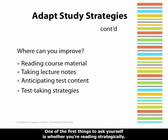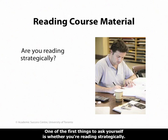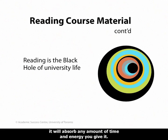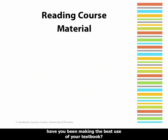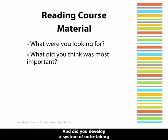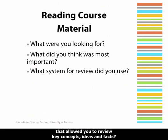One of the first things to ask yourself is whether you're reading strategically. Reading is the black hole of university life. It will absorb any amount of time and energy you give it. Use your first test as an indicator. Have you been making the best use of your textbook? Did you know what you were looking for? Did you identify what was most important? And did you develop a system of note-taking that allowed you to review key concepts, ideas, and facts?